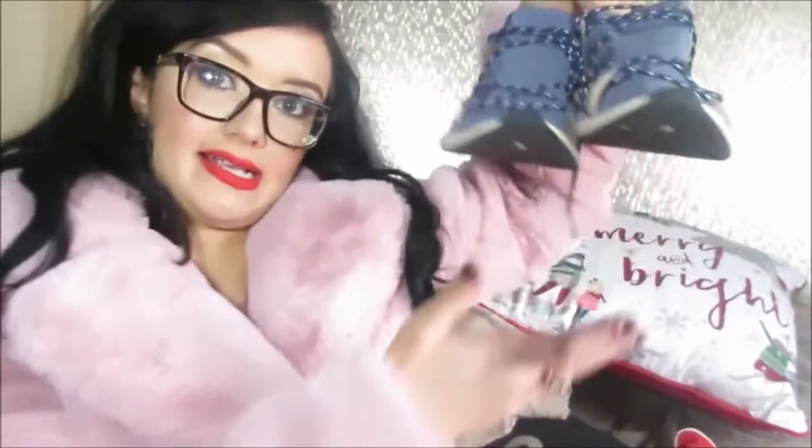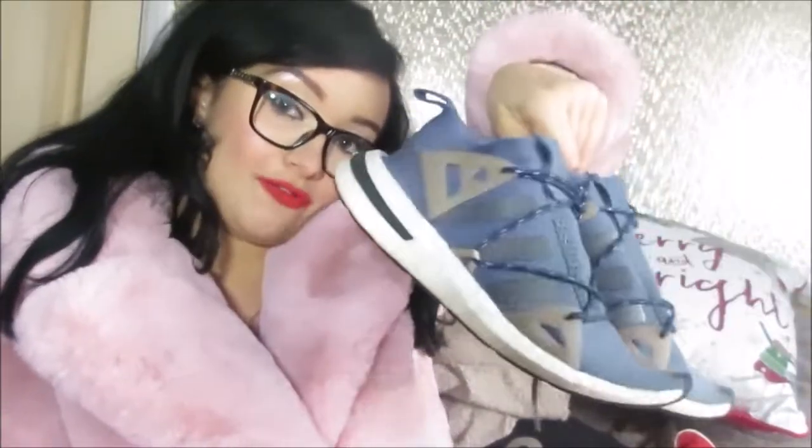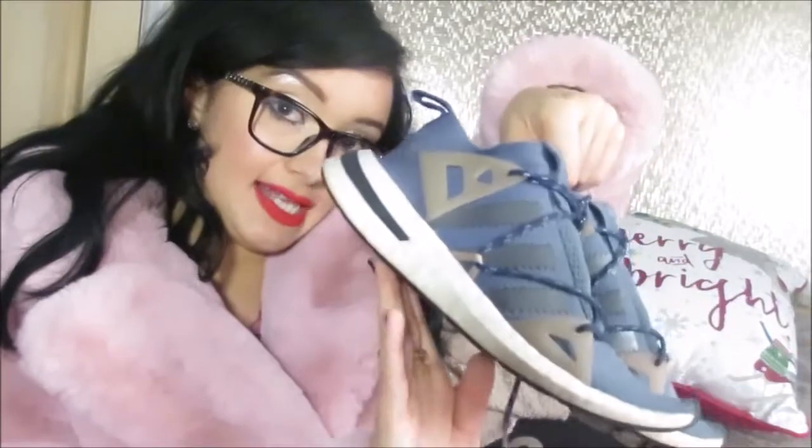My favourite pair of shoes for this year, hopefully they don't smell. I do wear these a lot, so excuse that they're a bit scruffy. But these are the Adidas Arkyns trainers. I got them in a size 4 because again, I'm 5'1", I have very small feet, but I actually got these in the kids section.